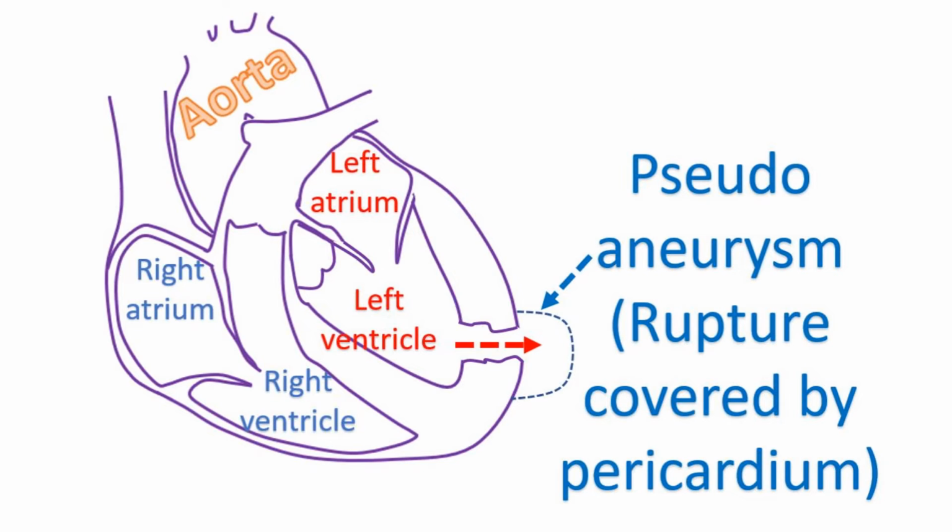Another related condition is a pseudoaneurysm, which is a very dangerous situation requiring urgent surgery. It is a contained rupture of the left ventricle, which is sealed off by the outer covering called pericardium. As the pericardium is a very thin structure, a pseudoaneurysm can rupture any time when the heart contracts, leading to a lot of bleeding. Pseudo means false, quite different from the true aneurysm. True aneurysm is very unlikely to rupture.